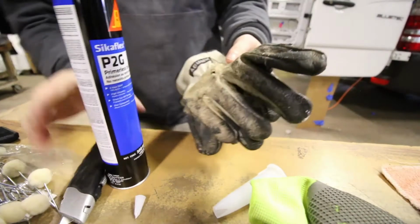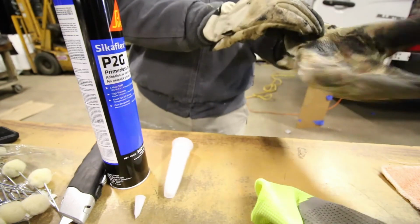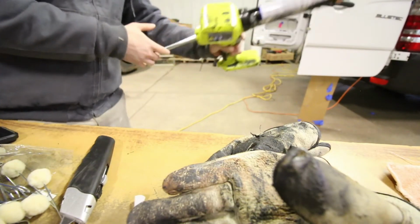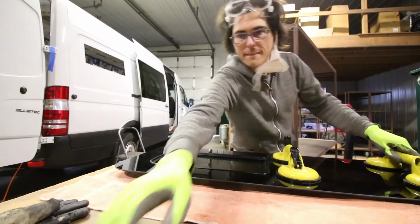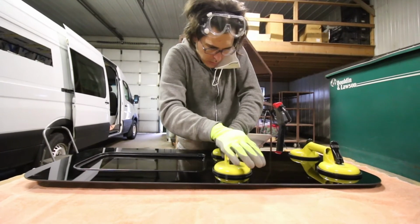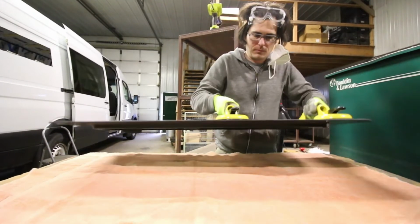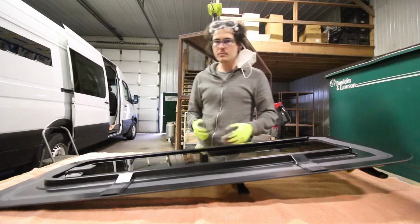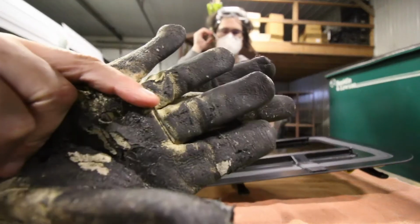I got my Sikaflex gloves. You can probably tell why I call them Sikaflex. We got those on. Primer is on. Now we Sikaflex. Oh yeah. The only gloves we use for Sikaflex.